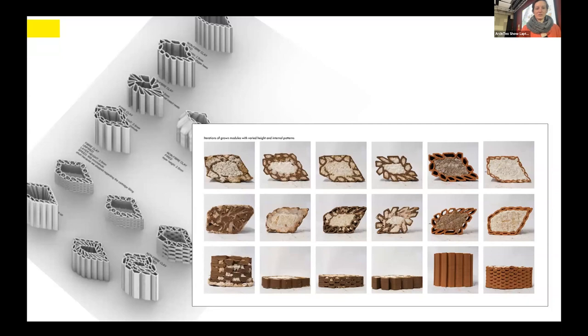And I'm showing some pictures also of how we developed the different modules, and then how we inoculated those clay 3D printed modules with mycelium. And then we had some unfired clay pieces and some fired clay pieces, both inoculated with mycelium, to also be able to recognize what kind of difference it makes to the growth of the mycelium.